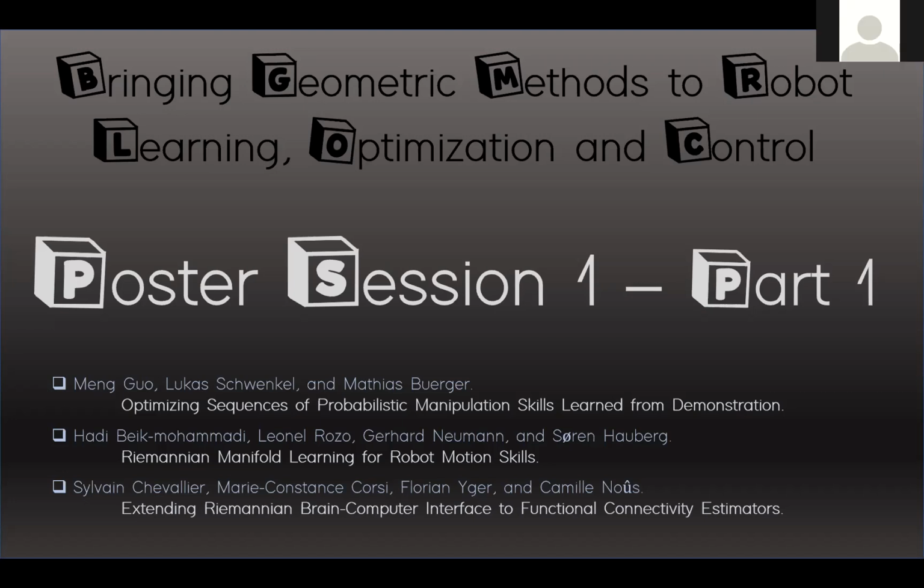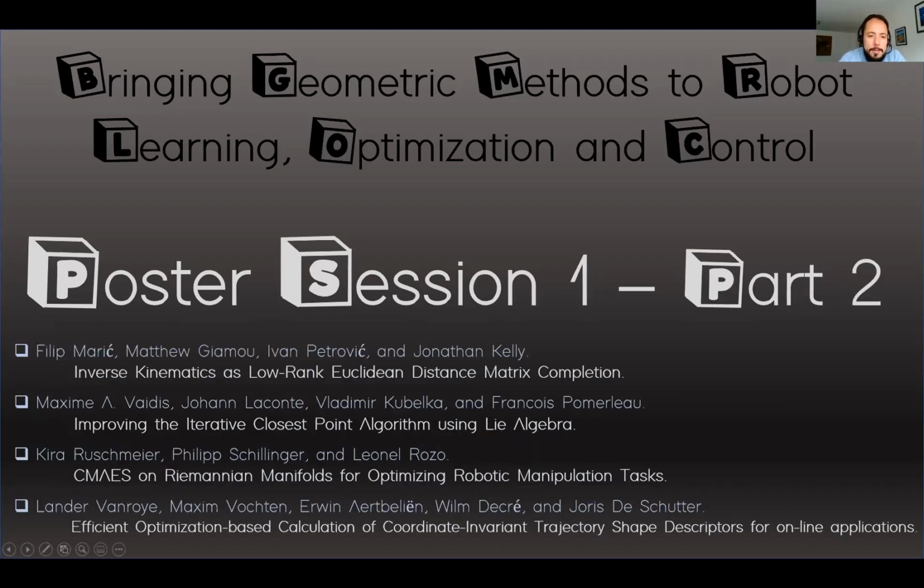Any other question from the audience? Okay, I'm afraid no. So I guess that we can now move on to the second part of the poster session, which is related to the optimization-based techniques.